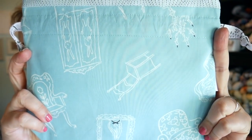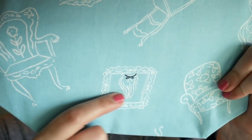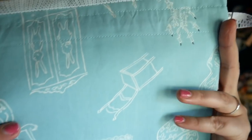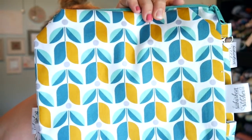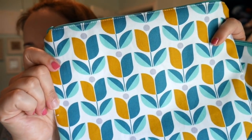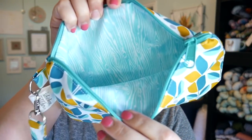Another favorite, because of course y'all know my obsession with Alice in Wonderland. This is Alice with the rabbit. She's falling down with her hair. It's just so fun. Brought some of these back, these teal tulips. These are zippered now. This was a collaboration from last year. And the lining on this one is a sort of teal wood grain.